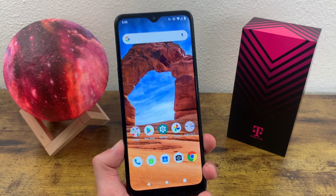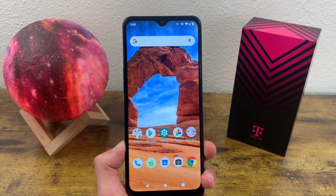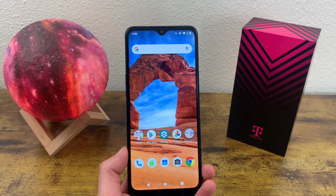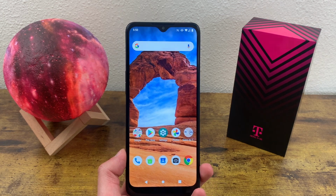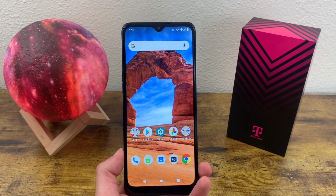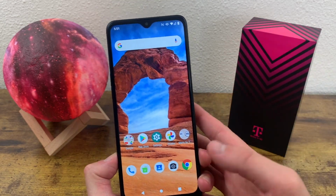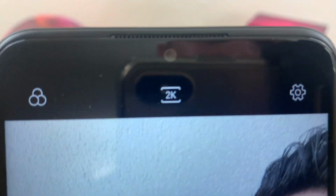Now, as far as video goes, this phone has a max shooting quality of 2K in the rear camera and the front camera as well. I was a little surprised to see that it can shoot 2K in the front camera too, because usually, even with high-end phones, the front camera tends to have a lower max quality than the rear camera. And I didn't believe it at first, I really had to double check this one. But as we can see right here in video mode, it does say 2K. So there we have it.